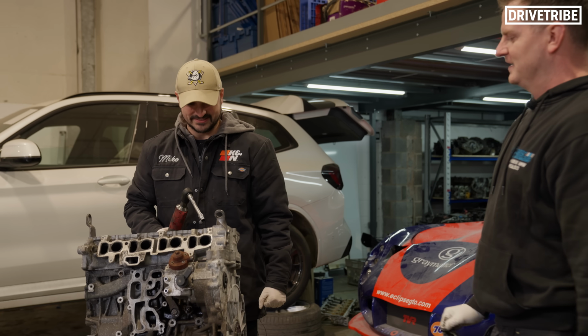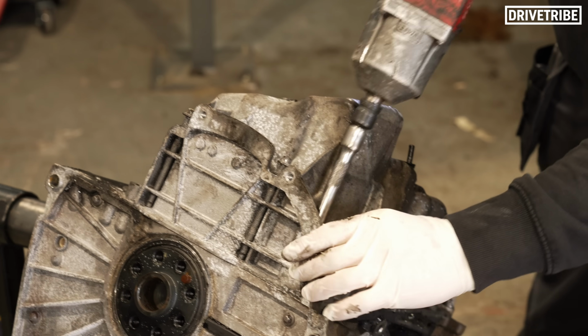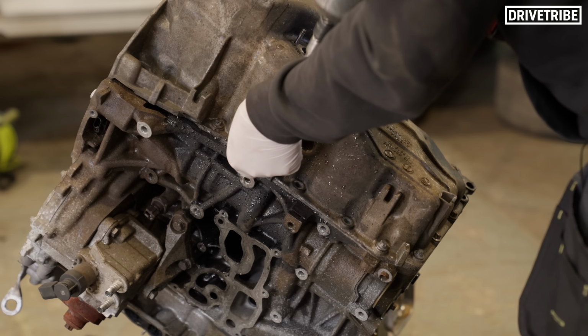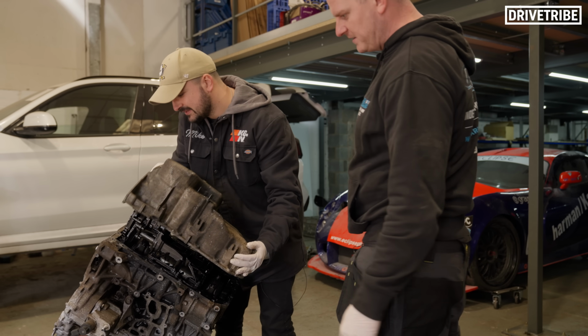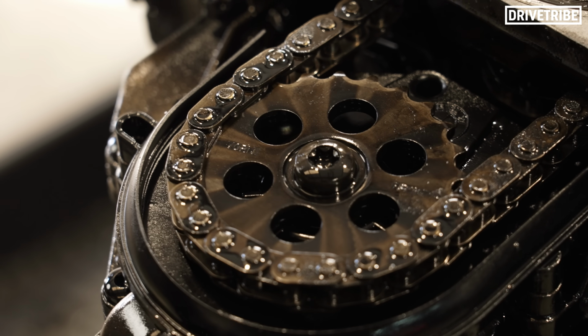Okay, cool. What next? So next, we're going to look at taking the sump off. Sump off, we can check inside. But you can see a chain. So this one doesn't normally fail.